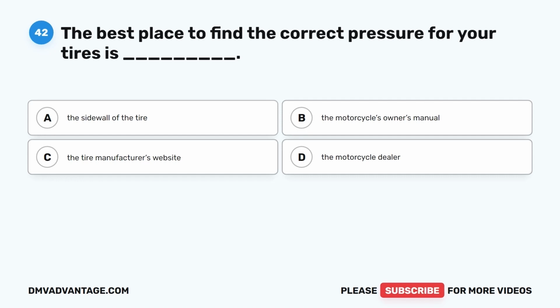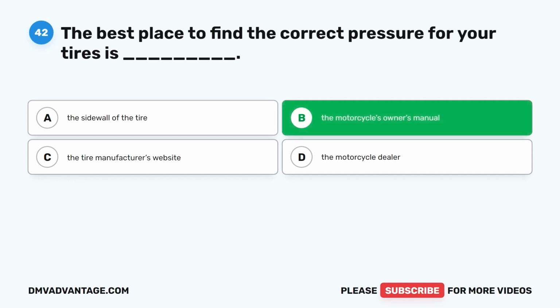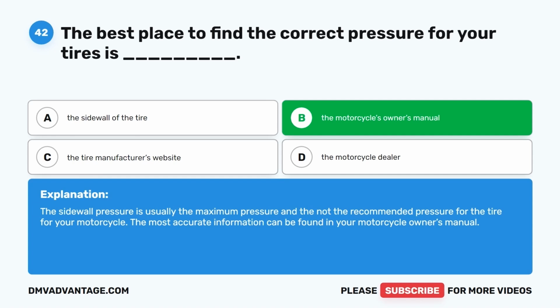Question 42. The best place to find the correct pressure for your tires is blank. A. The sidewall of the tire. B. The motorcycle's owner's manual. C. The tire manufacturer's website. D. The motorcycle dealer. The correct answer is B. The motorcycle's owner's manual. The sidewall pressure is usually the maximum pressure and not the recommended pressure for your motorcycle. The most accurate information can be found in your motorcycle owner's manual.